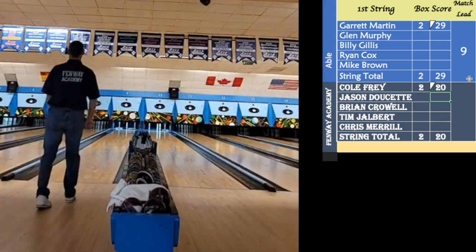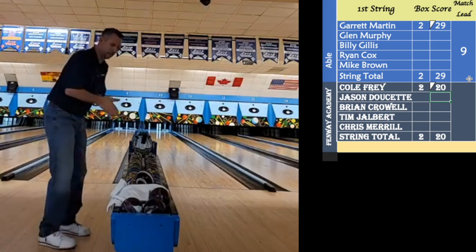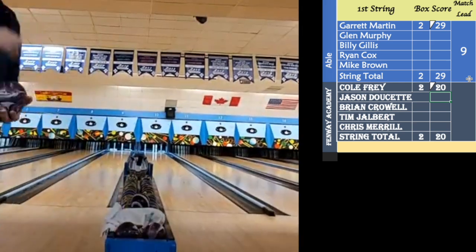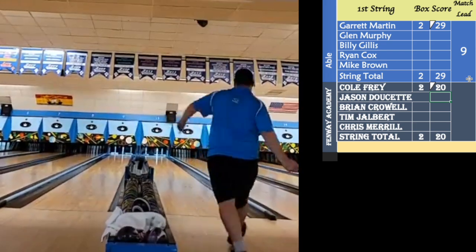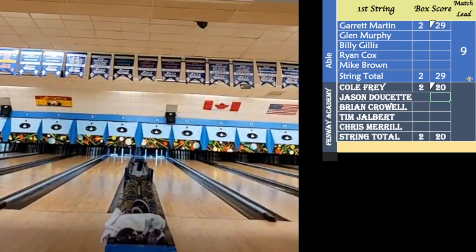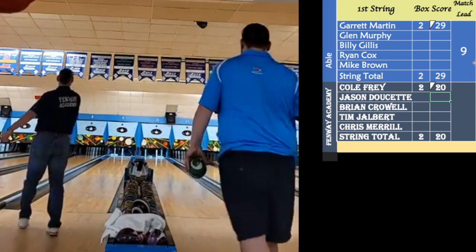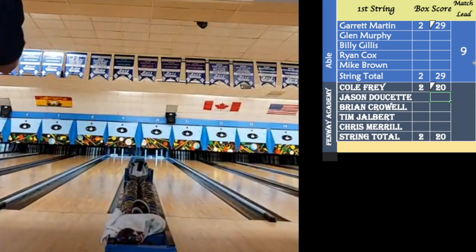And Jason Doucette. The only bowler here who didn't bowl every match. Didn't bowl the majority of the matches. He bowled 14 of the 33 strings. Doucette carried an average of 116, 5th among those bowlers on the squad today. Glen Murphy, for his part, averaged 118. The 2 teams are very evenly matched during the round robin.